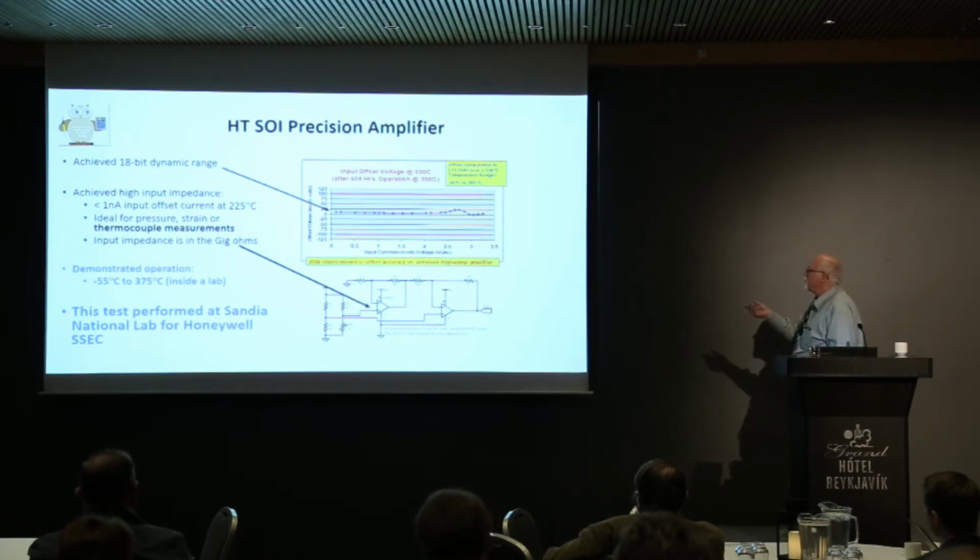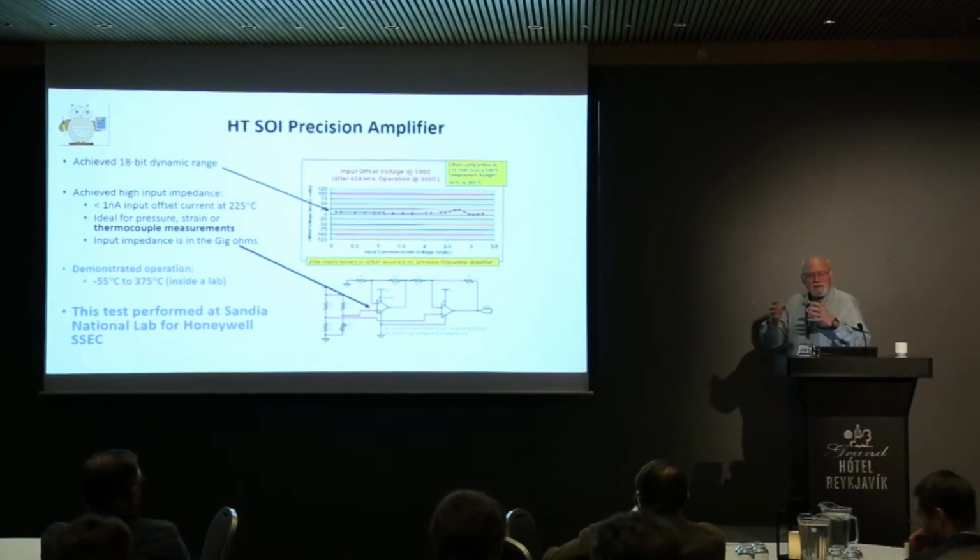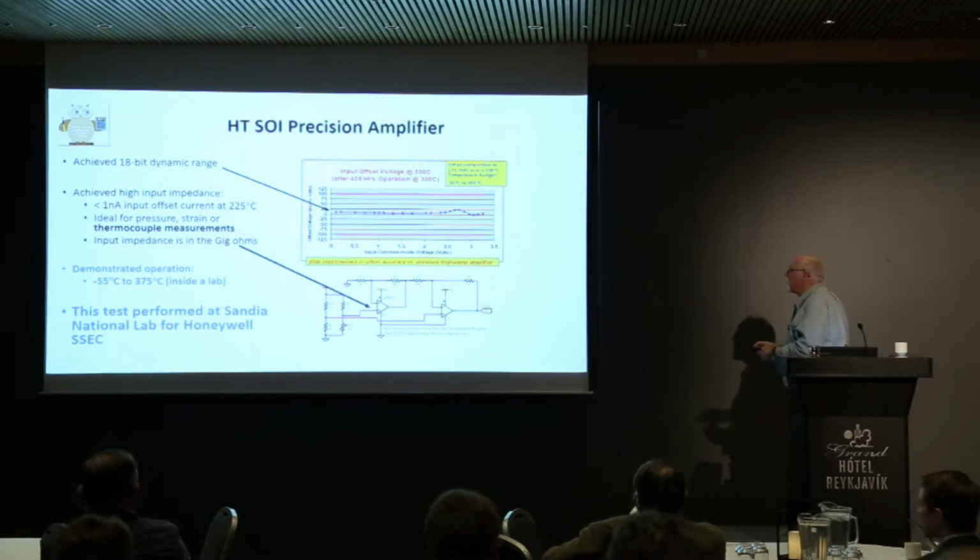In this particular case, this particular device was developed for geothermal, for the drilling industry, because the aircraft application is a control system problem. How do I control my aircraft engine? Not a scientific measurement system, okay? So we needed something a little more high resolution. The benefit of this particular device, and I played a part in this, is that it has 18-bit dynamic range, which is clearly into the scientific realm of measurements.